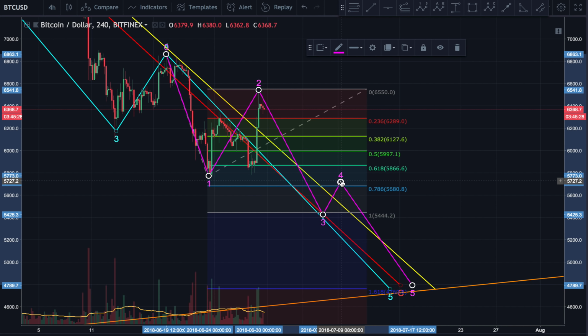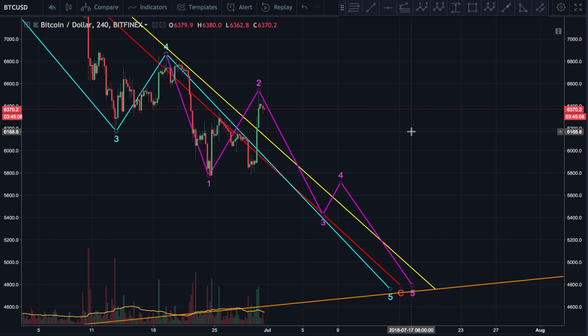Wave 4 is more than likely going to retrace much more shallow than wave 2 did. According to Elliott wave theory, if wave 2 extends deep, wave 4 is going to extend shallow, and vice versa. Wave 2 extended deep, so wave 4 is probably going to be shallow, and then we're going to come down for a wave 5 here. So that is still my primary count, guys. I'm starting to lean a little bit more bullish than I was before, but this is still my primary count for now.